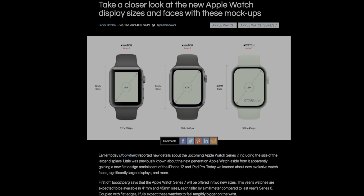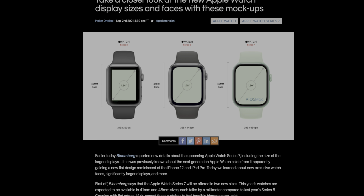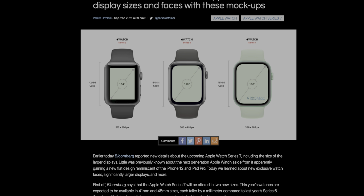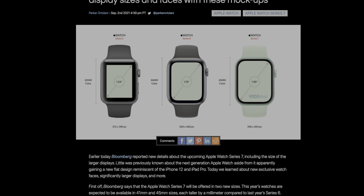This seems to confirm even further that Apple's looking to have a universal flat edge and thin bezel aesthetic on all of their products with displays, and I'm not too sure how this will look on the Apple Watch in person, but it won't be too long before we find out. Outside of the redesign, however, this is going to be seemingly a pretty minimal update.